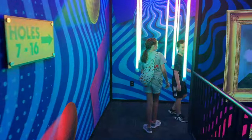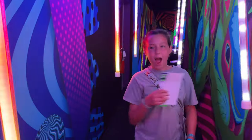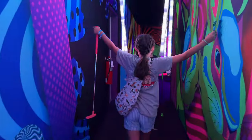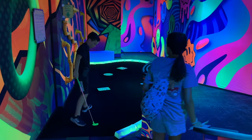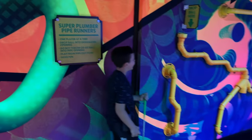We're going to continue on through here. Got some crazy lights. Oh, they do light up. Oh, look at that. That's kind of fun. Hole number 7 up here on the third floor. At first glance, you think you just hit the ball, but there actually are rules up here.